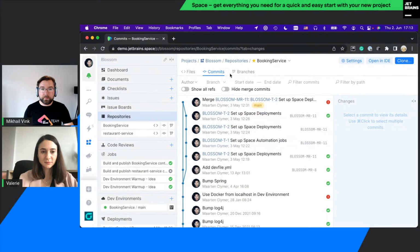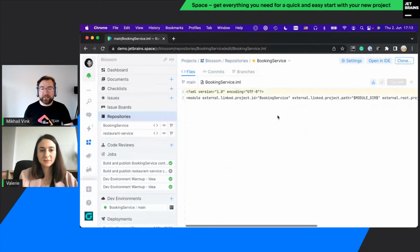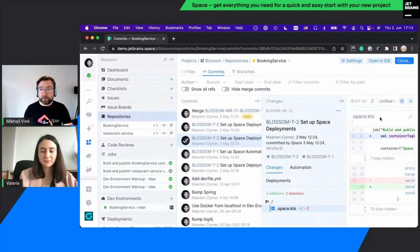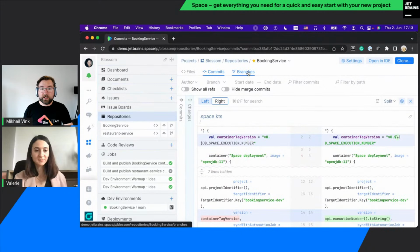Like, you can see all the files, and you can even edit them if you like. Well, of course, it's less convenient compared to JetBrains IDEs, but that is the way for you to do some quick fixes. And you can see all the changes. You can see all the stuff which has been happening in the Git repository. You can see the diff. Let's make it bigger. You can get the unified or split diff just to see what the changes are, what the differences are, and navigate through the repository generally as you would do that in more or less any Git repository.